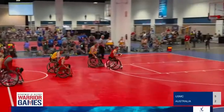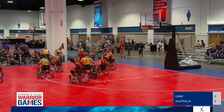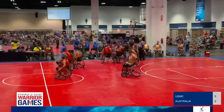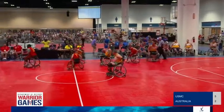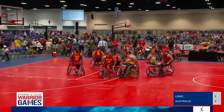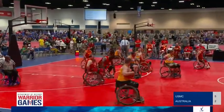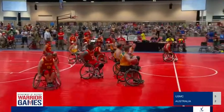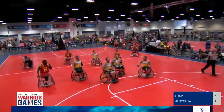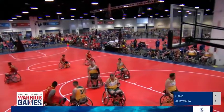Isaac Blunt with the fast break. Isaac Blunt goes in for the layup, puts it up. He felt the pressure from Hardman. The Aussie defender put some pressure on Blunt that time. He felt the footsteps behind him, or the wheel rolls, however you want to say it. Over and back violation by the Australians. Isaac Blunt showing his excitement. He helped force that turnover with the pressure he put on the ball.